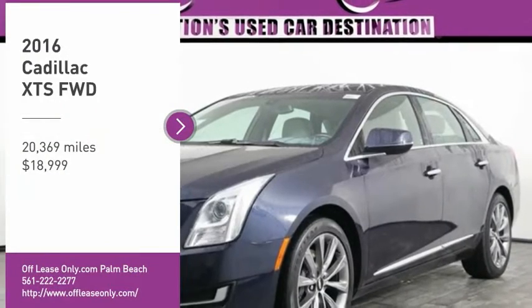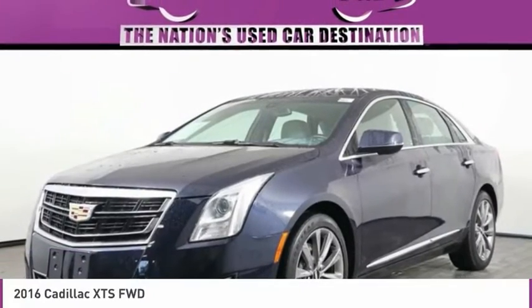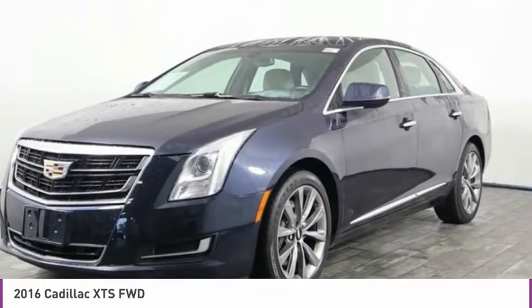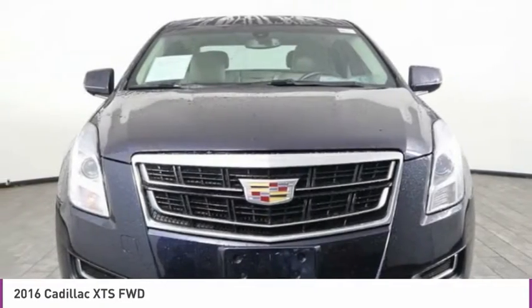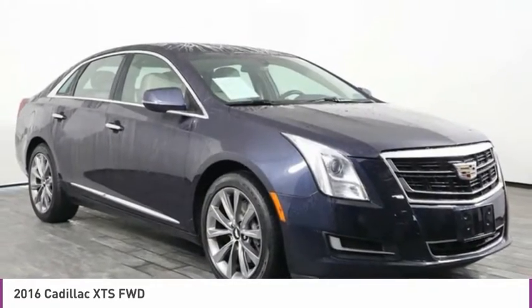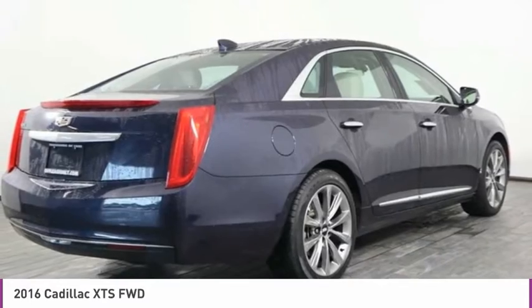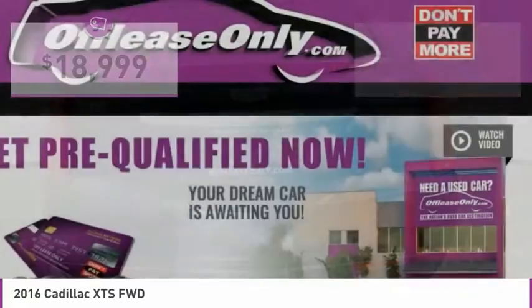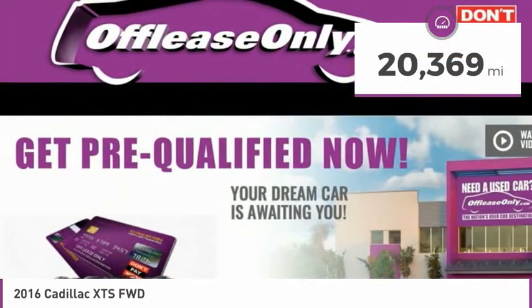Come test drive the 2016 XTS. The Cadillac XTS will have every kind of feature you can think of. It comes with a spacious high-tech cabin and packed with lots of safety features. It is a full-size luxury cruiser, a pleasant ride for any Caddy owner, and is priced below $20,000. This vehicle has less than 25,000 miles.